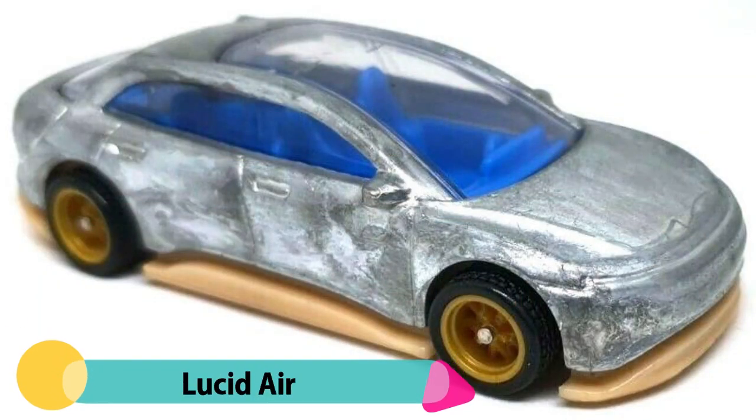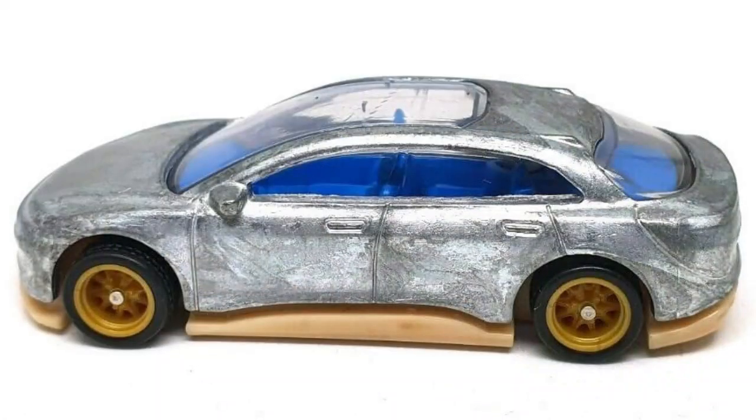Lucid Air, another new electric car on 2022 Hot Wheels mainline. It's a pre-production model with wrong wheels and no decos.